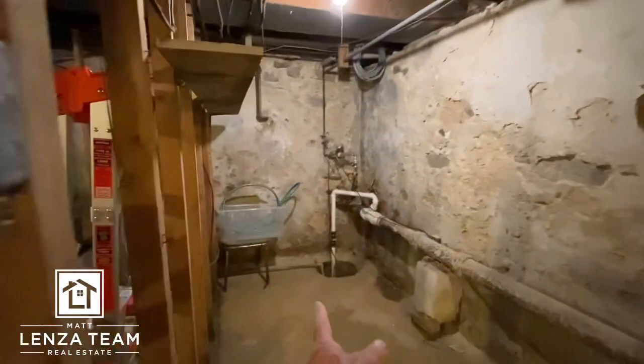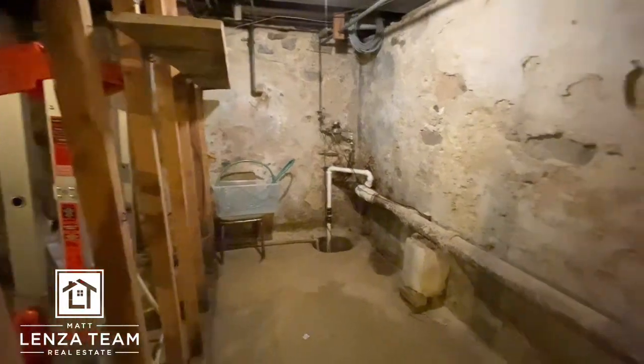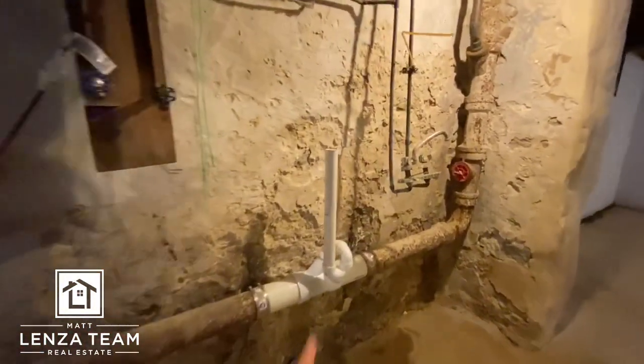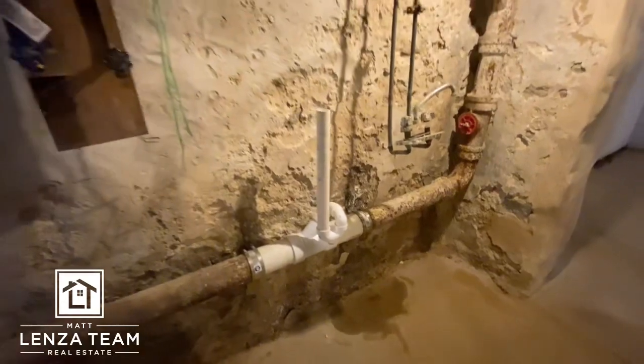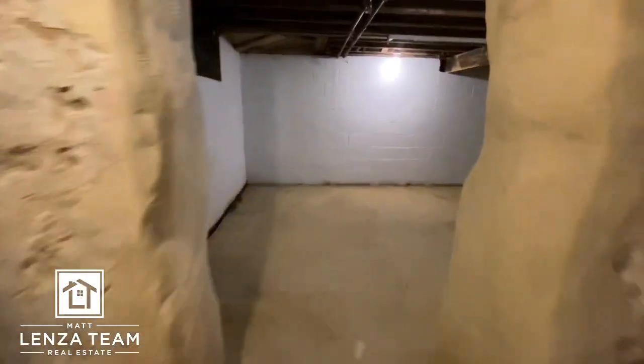Sump pit over there. Again, as is, just letting people know. Lights work. They did have laundry down here. I will let everybody know too, pour some water in it. I'll probably do it here. That's your drain or your trap. That's what keeps sewer gases from coming out. But again, you could have laundry down here. I would try to figure out how to bring it upstairs.